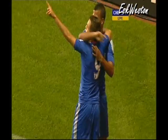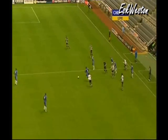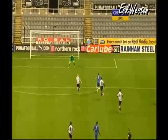Chelsea are level. Well, I did say that opportunities would come because of the way that Newcastle were playing. They're squeezing the play basically down to Sol Campbell and his perhaps lack of pace now. But you can't do it time and time again and get it right every time. But take nothing away from Milan. He's done ever so well there.